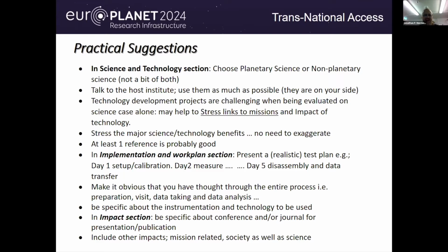So ideally, as Gareth said, you should talk to the host institute during the process when you're writing the application. This is good for you. They're allowed to help you. They're supposed to help you. They're on your side. They want your application to be successful.